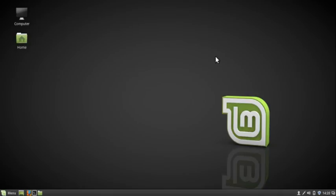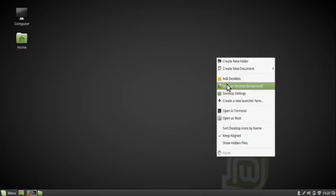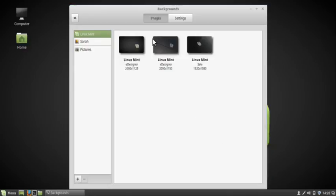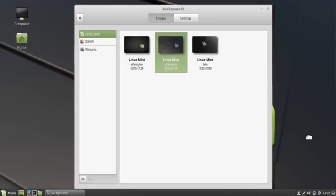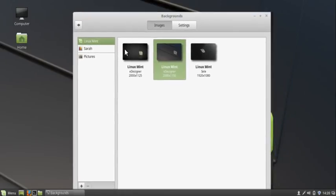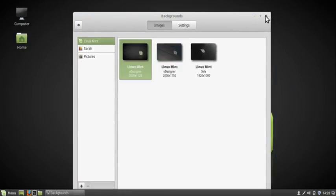However, they have made many changes, one of which is this is now based off Ubuntu 16.04 versus the older version being based off, well, an older version of Ubuntu. They've added a few new wallpapers. This one here is the default. Yep, they all look pretty good to me. Also, you've got some of the older ones, but I personally prefer this one.